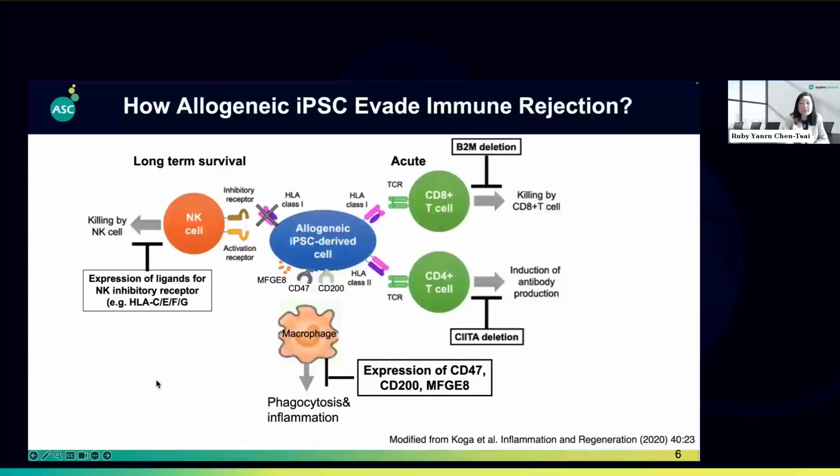So when we think about how we can make iPSCs universal, hypoimmunogenic, there are several pathways we really have to look into. We talked about T cells, NK cells, macrophages, and there are genes involved in mediating this immunity. So the way we could do it is to manipulate these genes so that the body's immune cells won't recognize the donor cells.